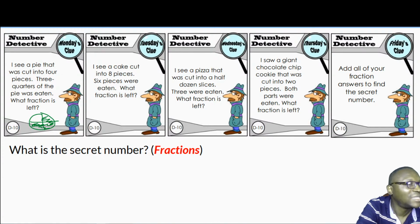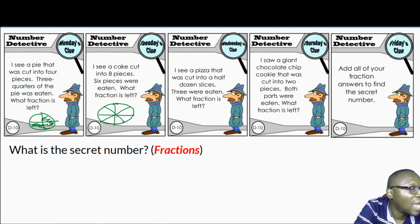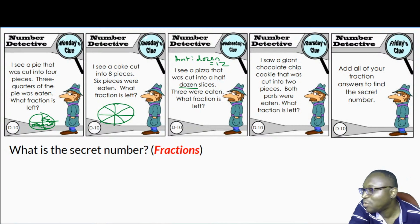So what is left? I see a cake cut up into 8 pieces. So let's assume that our cake is a circular cake. So our cake is cut into 8 pieces and 6 pieces were eaten. What fraction is left? I see a pizza that was cut into a half dozen slices. So what is a half dozen? So hint, a dozen is 12 pieces. I saw a giant chocolate chip cookie that was cut into 2 pieces. Both parts were eaten. What fraction is left? Add all your fraction answers to find the secret number.